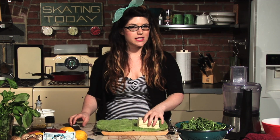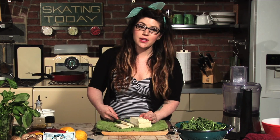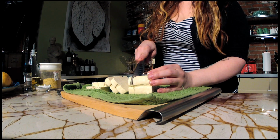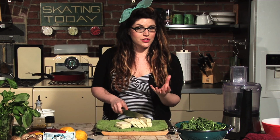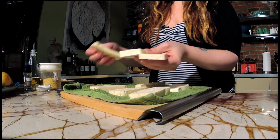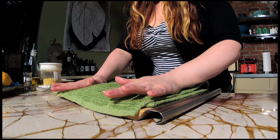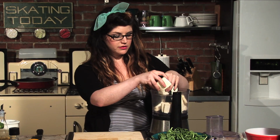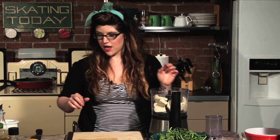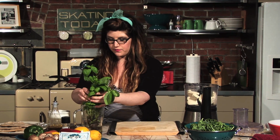Now, tofu doesn't really taste like much on its own, but that actually works really great for a lot of ingredients because it's going to pick up the flavors of whatever you mix it with. So in this case, it's going to taste like basil and garlic. It's going to have kind of a cheesy taste from the nutritional yeast that we're going to use and be really delicious. We're going to take that whole block of tofu and just kind of crumble it up and put it in the food processor.